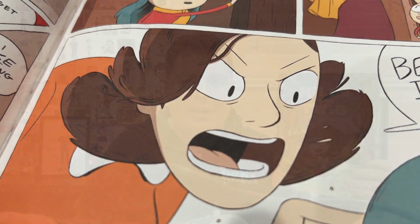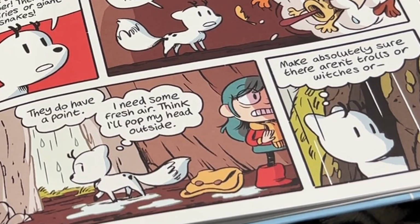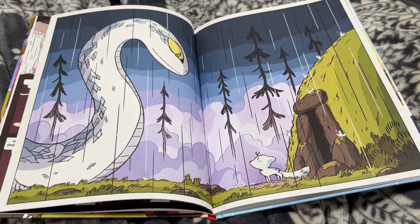The best thing about this book? It's really funny. It's not as cartoonishly amusing as the original graphic novels are, but it does have its laugh out loud moments that are for sure going to be able to get a chuckle or two out of you.